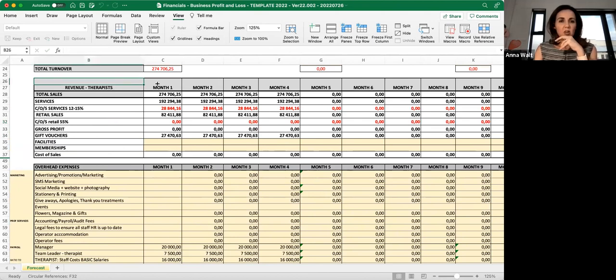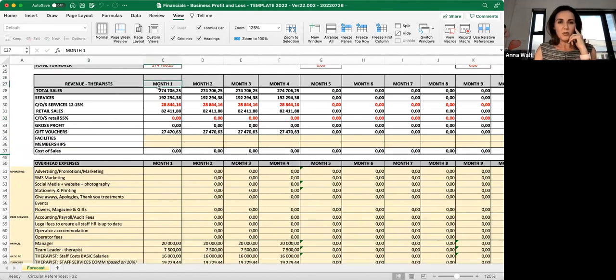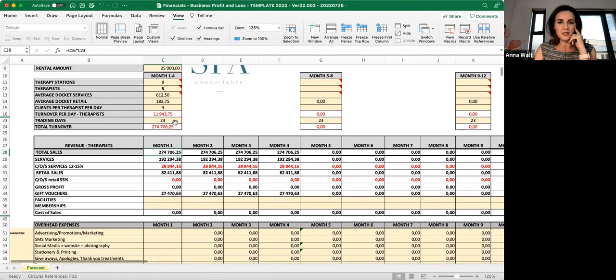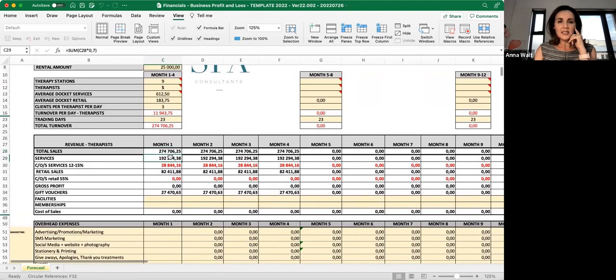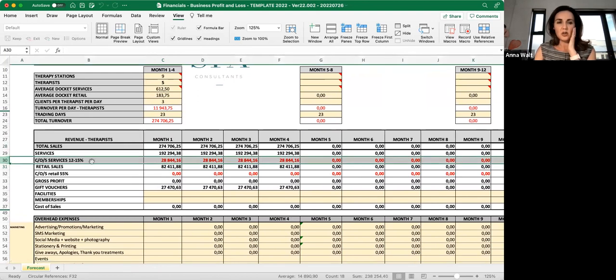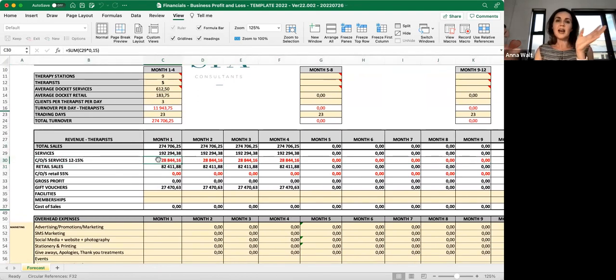Okay, so if we look at column by column now, here's your revenue, month 1. So your total sales is pulling from here. Can you see? It is then taking your services from this section here, so it's working out what the 70% was, and the retail sales, remember, is at your 30%. We then look at inserting a cost of goods. So remember, your cost of goods is how much does it physically cost you in product to actually do the treatment. So we say that you should do between a 12 to 15% cost of goods.